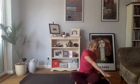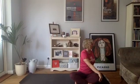Now this time keep the arm coming all the way up over towards the opposite knee. Fingertips behind, just a moment in a twist. Good, and then back to center. Take the other arm up and over. Bring that to the knee and into a twist. Just a little one. And back to center. Excellent.